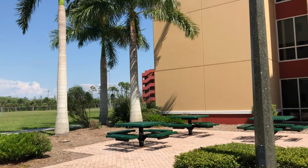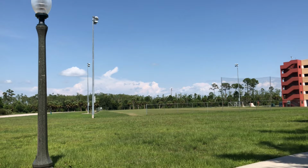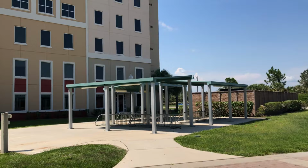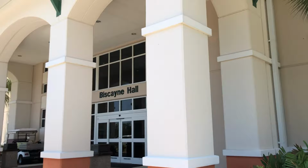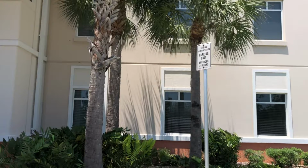And then down at this end, there's a rather large field out here for soccer or any other activities. And again, if you take the boardwalk, it's about a 10-minute walk to get to your classes. This is Biscayne Hall. This is one of the dorms here in what they're calling Sobey, which is South Village. This is one of the freshman dorms, and we're gonna go see a two-bedroom, two-bath dormitory.